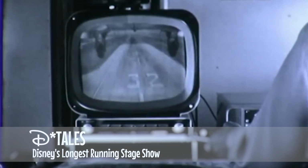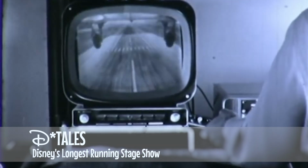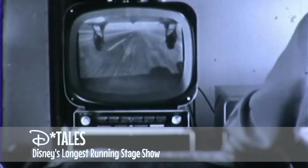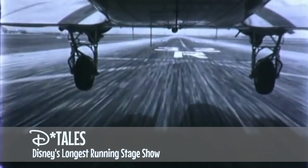Pilots of the future will not be able to get their favorite ball game on this TV monitor. Closed-circuit television for safe aircraft and space vehicle landings. Another example of how NASA and General Electric are planning today for safe landings in the aerospace world of tomorrow.